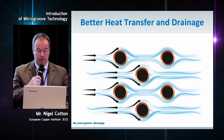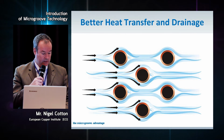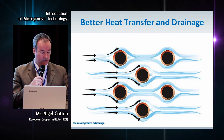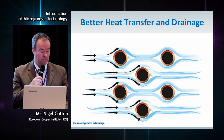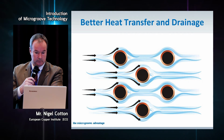Another problem that's circumvented by the microgroove is the issue of drainage. As you can see here, the open structure of the microgroove heat exchanger allows for easy drainage compared to equivalent microchannel design. This is especially important for heat pump applications involving outdoor evaporators.